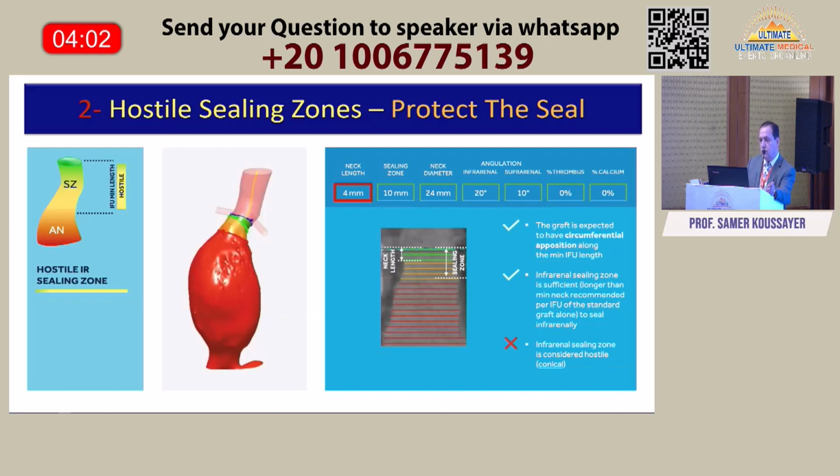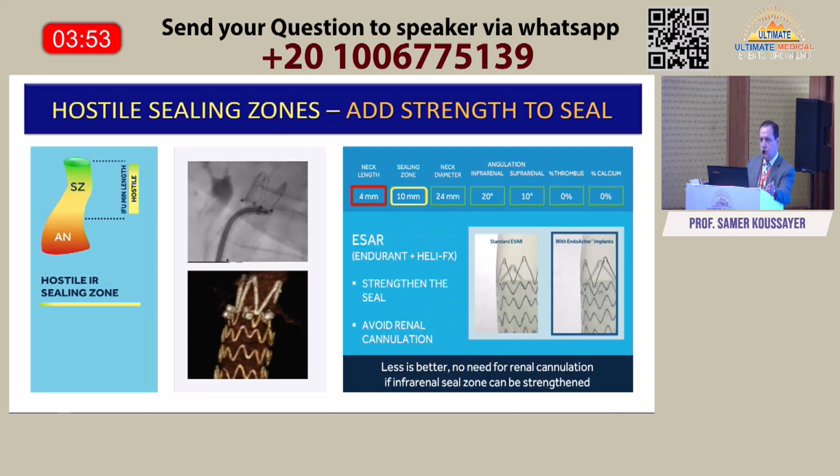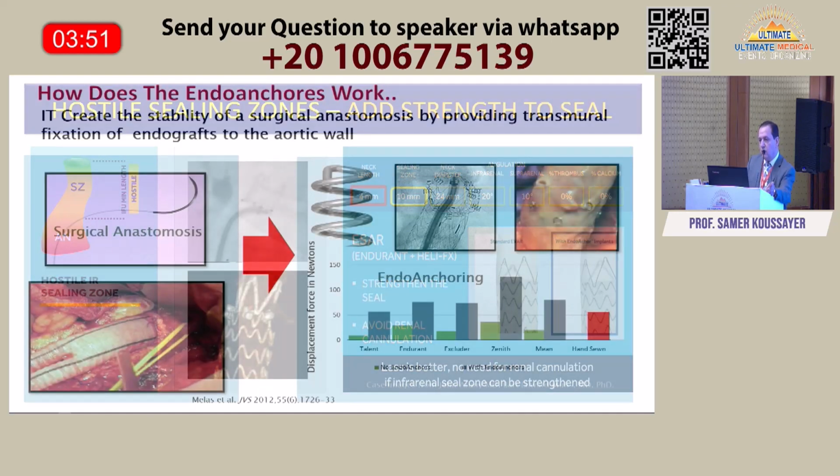Whereas this patient has a short neck, 4 millimeter, but look at the sealing, 10 millimeters. So with this one, EVAR will give a seal, but the seal is very weak, so we need to strengthen our sealing by doing an Endo Anchors. How does the Endo Anchors work?